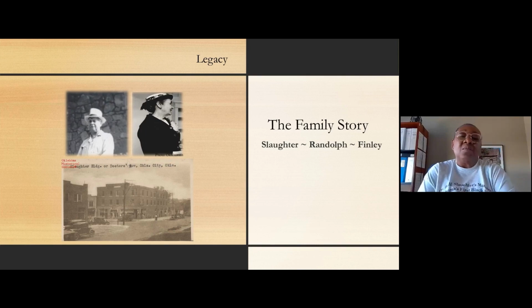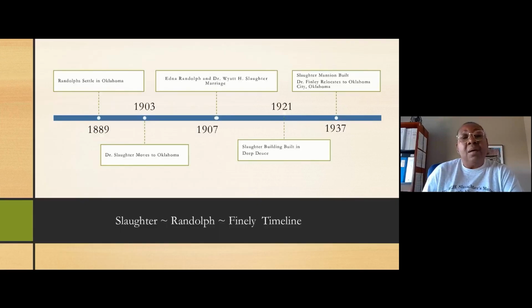Also, whenever you look at what was going on in that time, I want to remind us that the Randolphs, Mrs. Slaughter's family, they came to Oklahoma in 1889, and they were part of that big group that migrated here to have land ownership and just opportunity. So she was here early on, and her family came here from Tennessee.